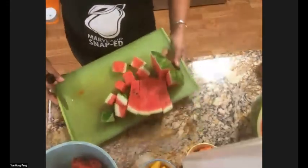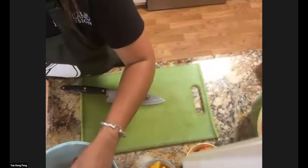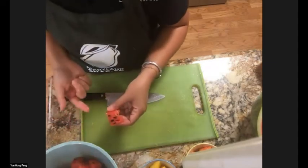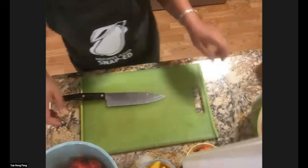Tina comments, and Terry as well, that they do this. They cut theirs into sticks. Tina says her kids call them watermelon fries. Yes, and then also, I forgot to mention, the seeds, if you have some with seeds, you can actually roast them and eat them. So that's interesting. Yeah, a good source of protein there.